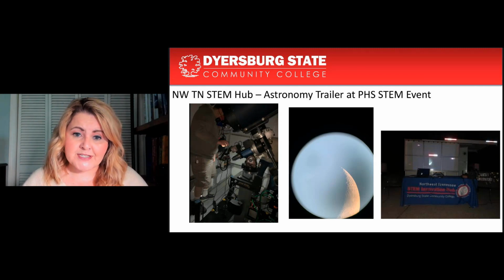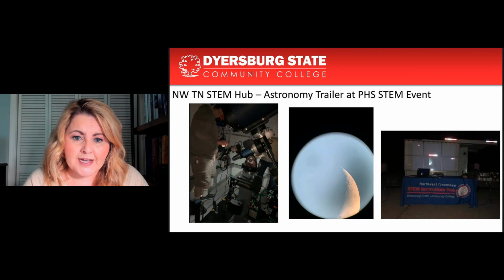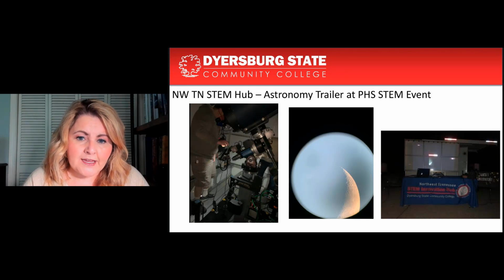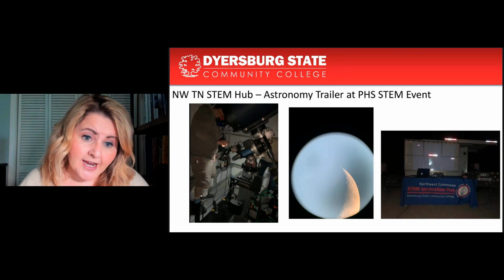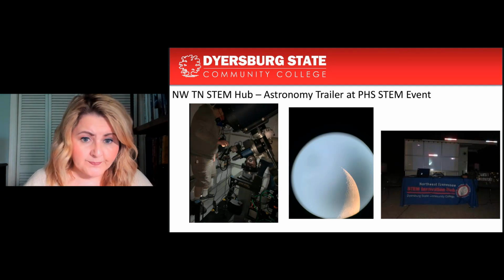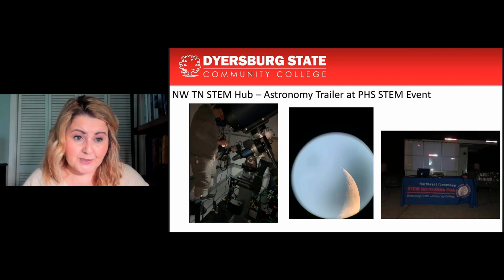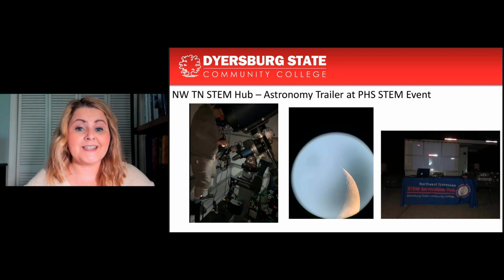So Dyersburg State Community College has a mobile observatory. If you look in this third picture where you see the table and the tablecloth, well, right behind it you see just a white kind of trailer. That trailer houses a very large telescope, and the telescope is that first picture right there. So it's in a mobile trailer that is specially built for this telescope, and so we can take it to different places.